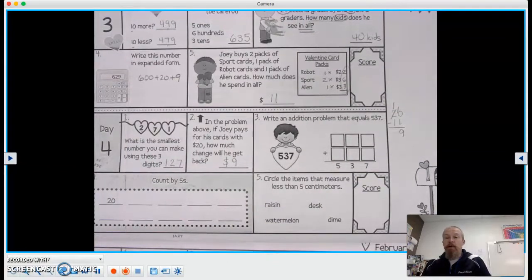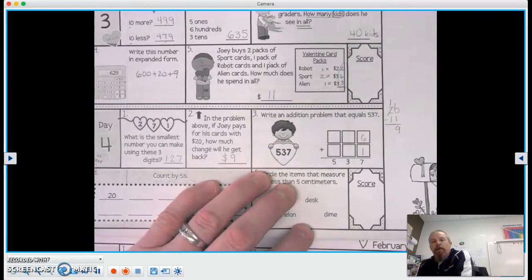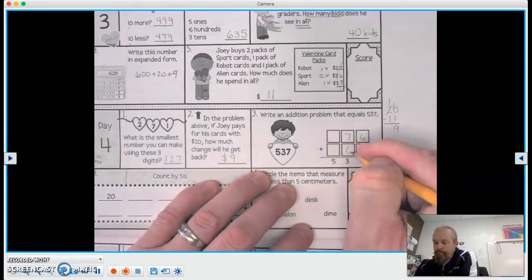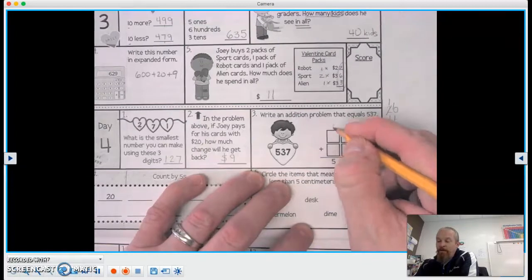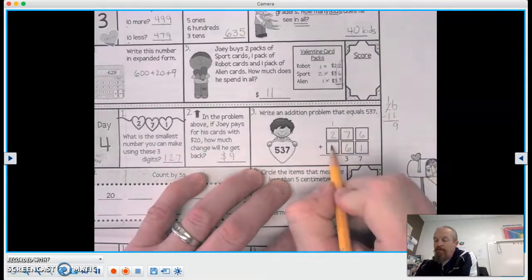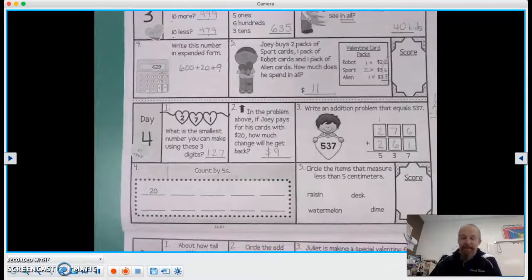Okay, write an addition problem that equals 537. All right. Well, what plus what is 7? You got a few options. Sure, we can go 6 and 1. Okay. And what plus what is 3? How about 7 plus 6? Now, what plus what is 5? Wait, hold on. Remember, we had to carry over that 1, right? So 5, we could go 200 and 200. 2 plus 2 is only 4, but the 1 we had to carry over from the 7 plus 6 makes it 537.